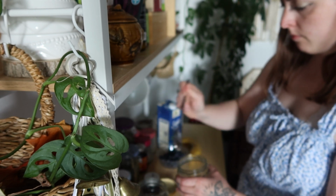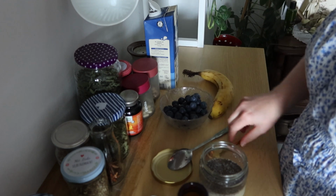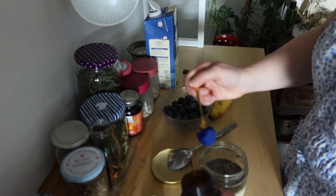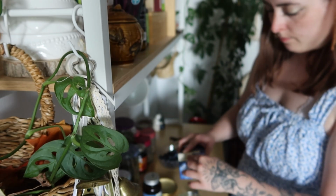And let me just tell you that this magical blue powder turns everything into the dream of a sea witch. I mean, look at this color, and if this is not the perfect breakfast for a sea witch, then I don't know what is.